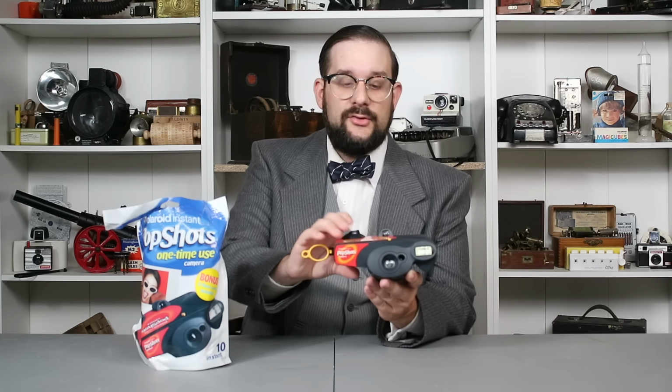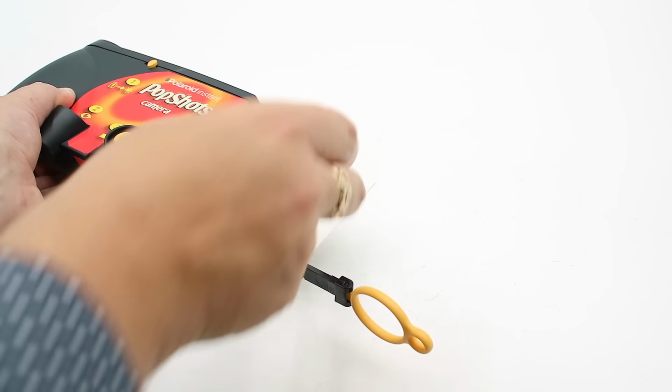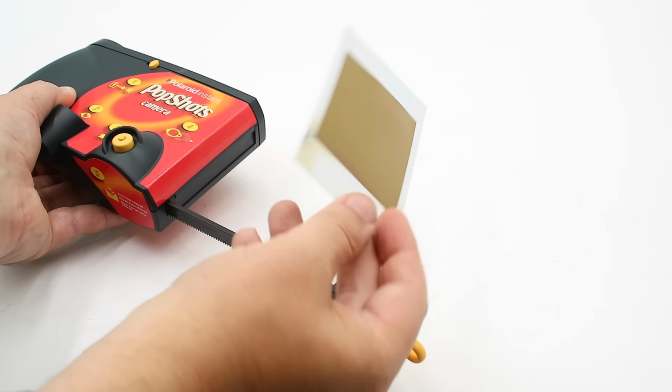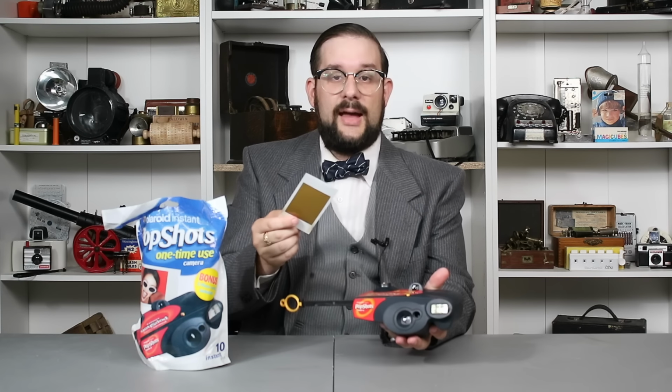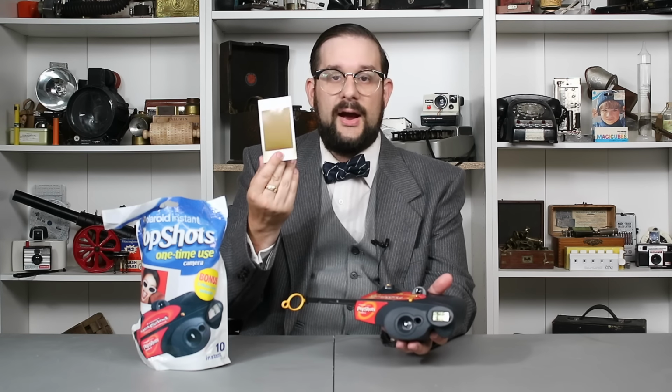Now, while the flash is powered by the Polapulse battery integrated into the film pack, for cost-saving reasons, this doesn't have automatic film ejection. Rather, after you've taken an exposure, you pull on this ring, which activates a rack and pinion mechanism and ejects the photograph. Now, unfortunately, this example is over 20 years old, and the film in it is completely expired. I've tried taking a couple of photographs with it, but yeah, no, this does not work whatsoever.